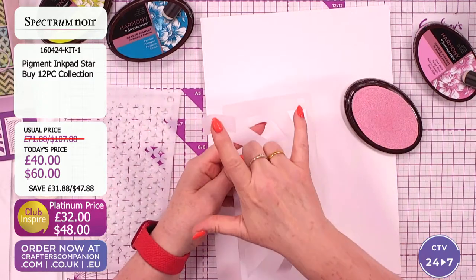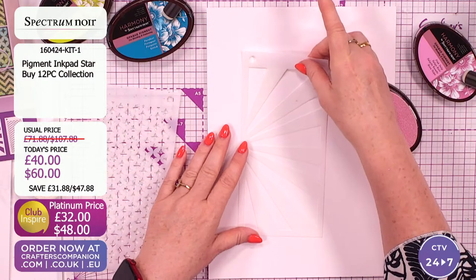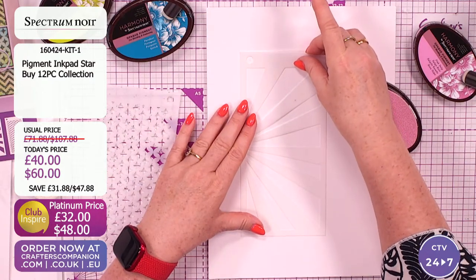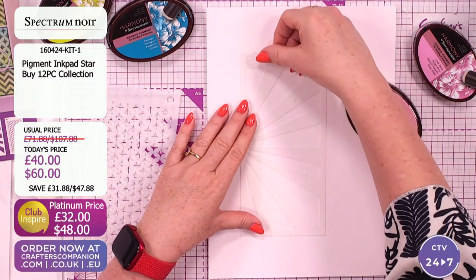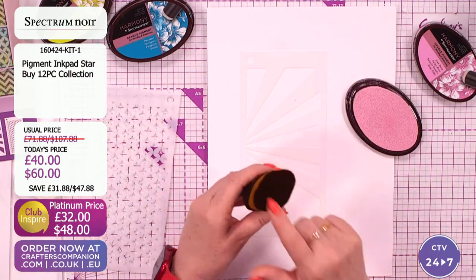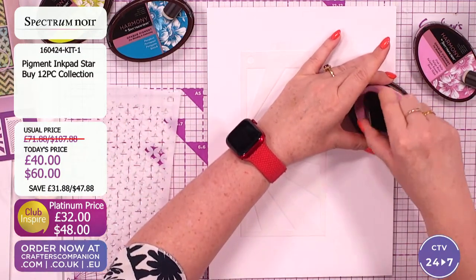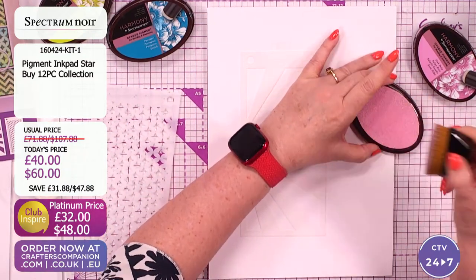You've got this piece at the top as well, your little hole. So if you wanted to put them on one of the little key chains, you can keep all your stencils in one place and then just flick through them whenever you need them. I'm also going to be using one of our brushes, but you can use anything that you need to go with them. Their blending capabilities are amazing.